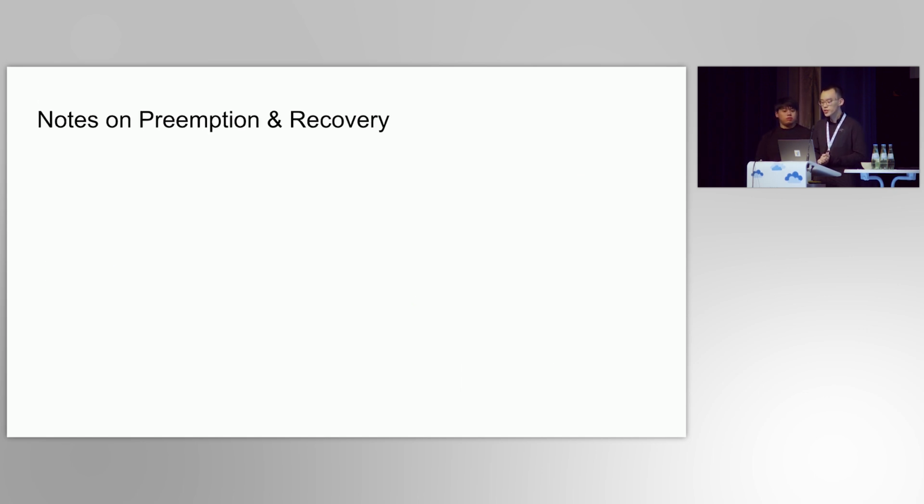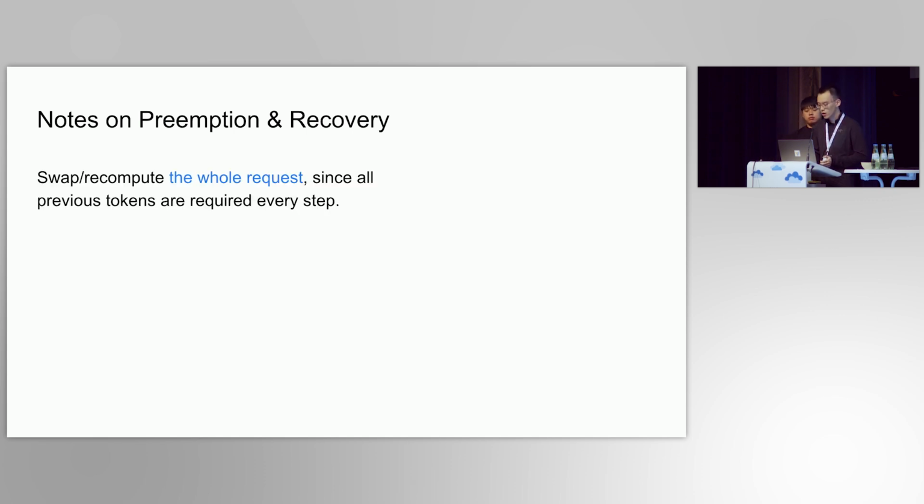For our scheduling, preemption, and recovery policy, we would like to highlight the following points. First, we always swap or recompute the whole request, since all previous tokens are required to generate a new token. In this case, keeping partial KV cache does not help on generating new tokens.